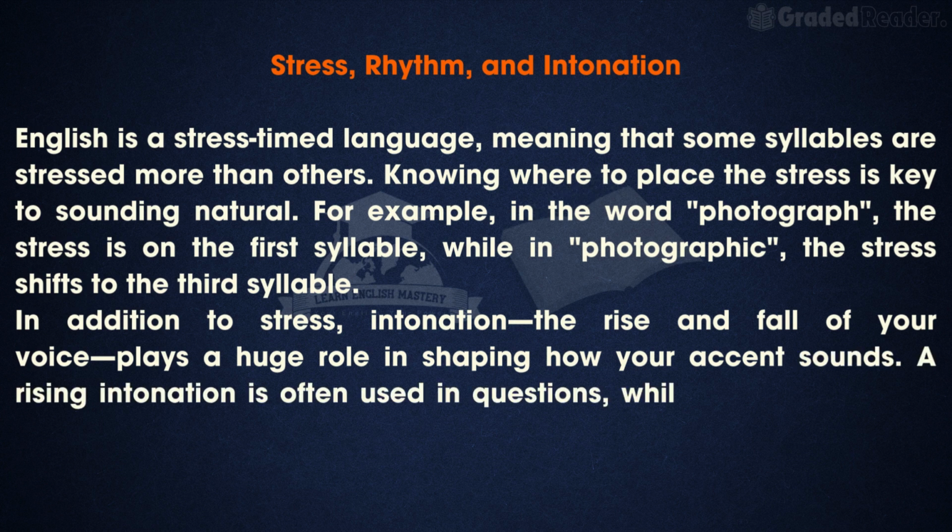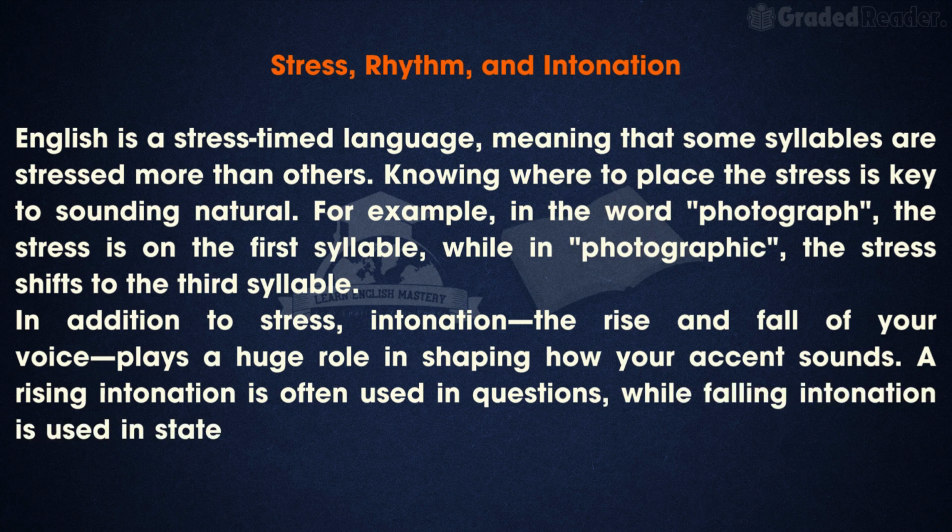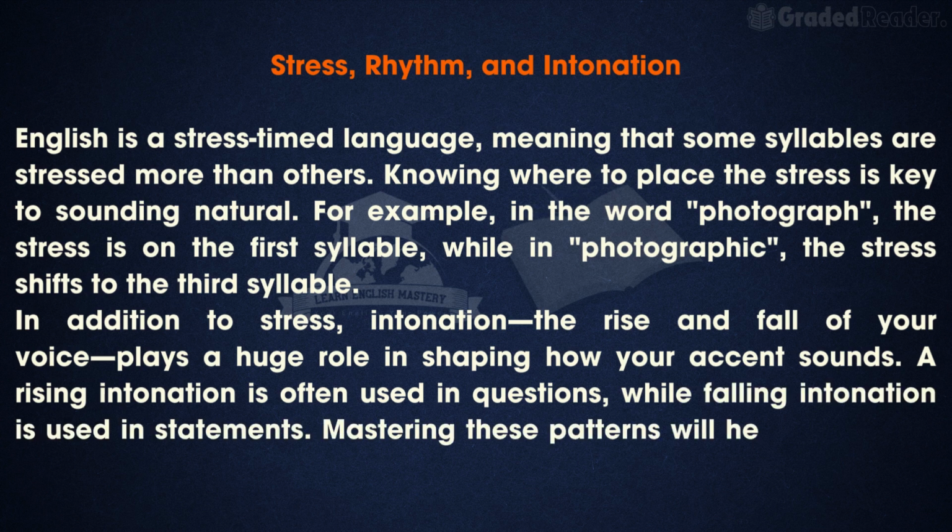In addition to stress, intonation, the rise and fall of your voice, plays a huge role in shaping how your accent sounds. A rising intonation is often used in questions, while falling intonation is used in statements. Mastering these patterns will help you sound more native.